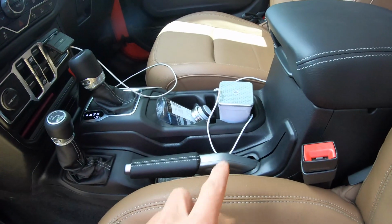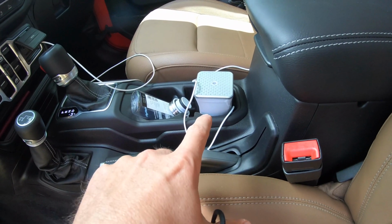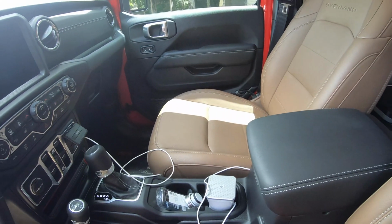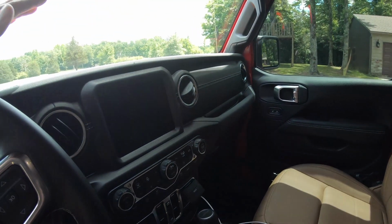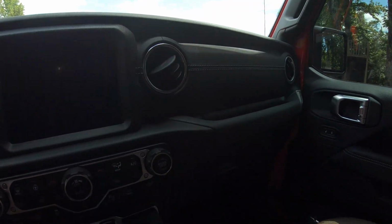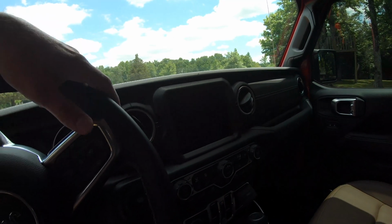Now, you want to talk about extra? This is a diffuser that diffuses essential oils inside the car. That's my wife, and she's extra. However, I like the leather on the dash here, but I kind of like this stitched leather look on here. It looks a little bit more luxury probably than the Rubicon.